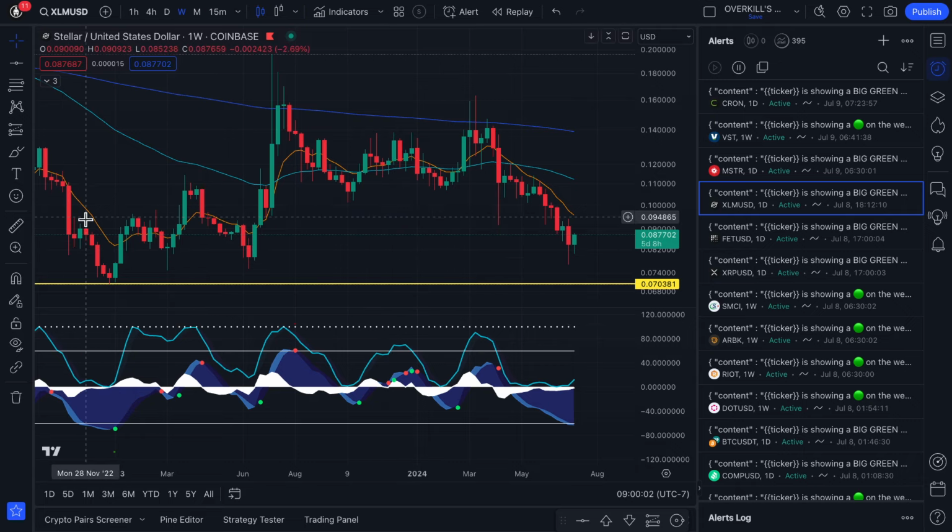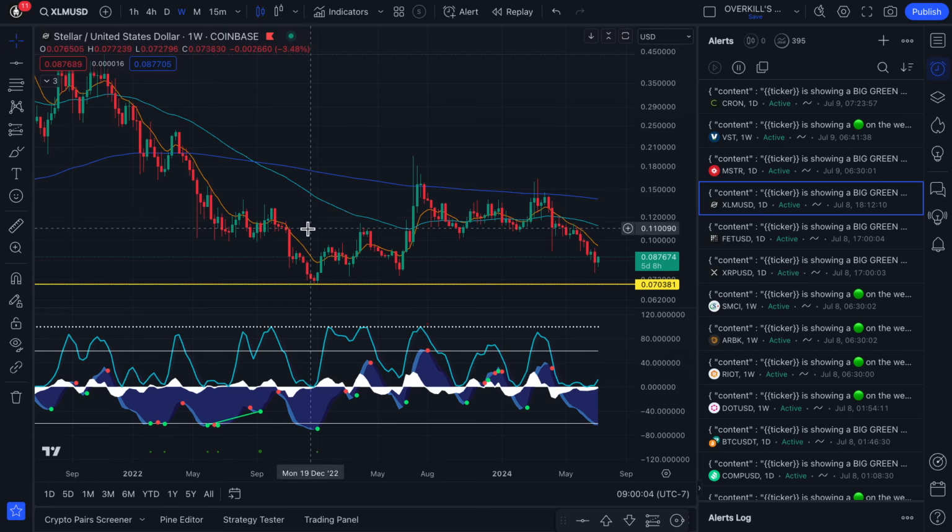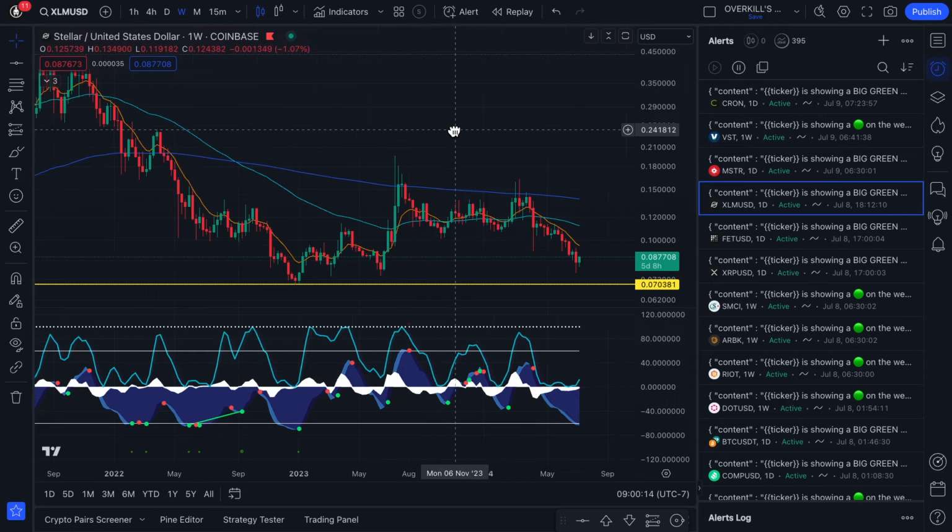Here's XLM. This one's actually back down to where we hit back here at 7 cents. This was back in December of 2022. It hit 7 cents and it pumped all the way up to 21 cents. That was a 200% gain.